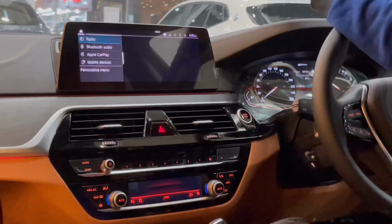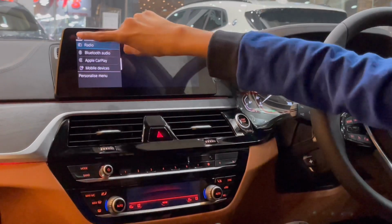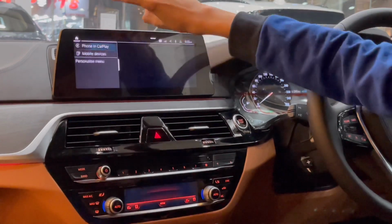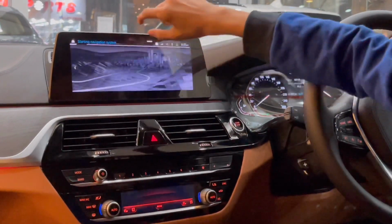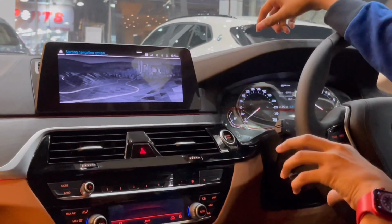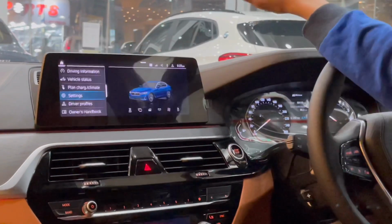So if you go here first, you have your media like radio, Bluetooth, Apple CarPlay, and mobile device. If you go home again, then over here you have your Apple CarPlay, mobile device. And then if you go here, this is for your navigation. There. Go once more back to home, you have your car.